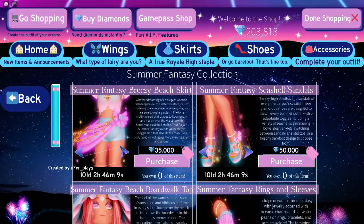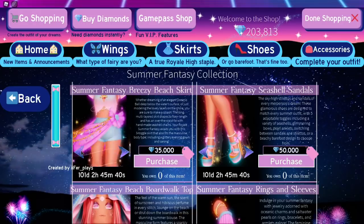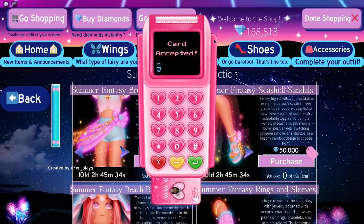So shiny. I know. Okay, so this is by a new person. This person has never made a set before. So this was created by I Fear Place. I think it's Ifer. I don't know. I know we're pronouncing it right. Okay, but let me tell you, they did a wonderful job. Okay, here I go. So, sweetie, you're not going to be able to afford the skirt.